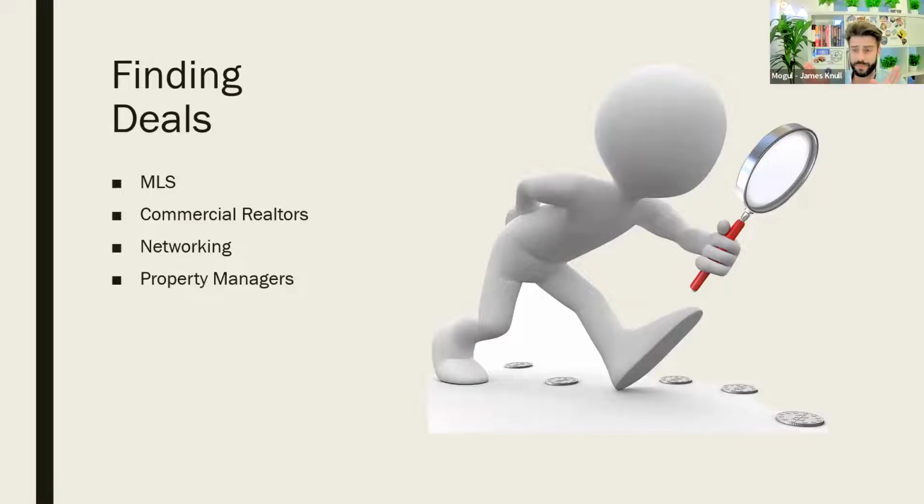Realtors make that happen. In the commercial world, it doesn't quite work that way. For whatever reason, commercial realtors don't typically put their properties on MLS. Now, you can go on MLS and there will be some properties listed for sale, there's no doubt about it. But most commercial realtors want to get the entire commission for the sale. They don't like sharing the commission with other buyers agents.